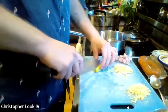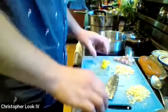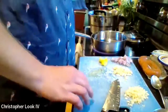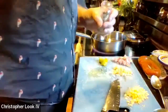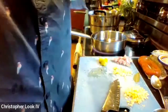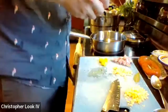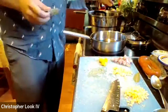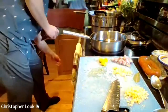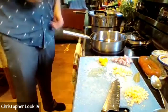This pepperoncini is going to be pretty basic. I'm just going to cut it right down the center from tip to base. That's going in whole because, again, that's just going to be a flavoring agent. We'll pour some of that brine in when the time comes. I'm going to get my bay leaf out, ready to go. Just one big bay leaf. And we're going to need some thyme as well. This pan's getting nice and hot. Let's get our water going too while we're over here. Get that boiling. Put a lid on there.